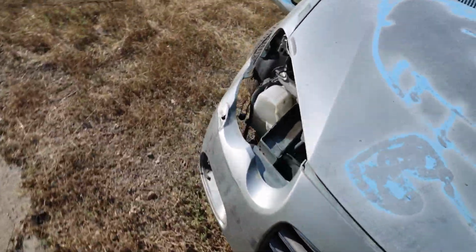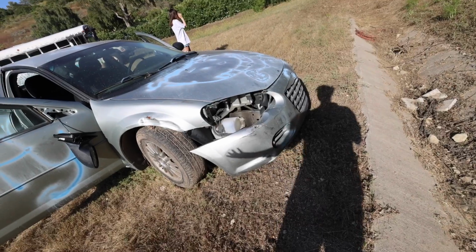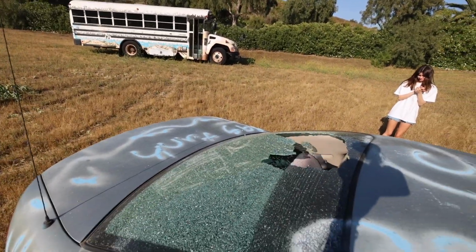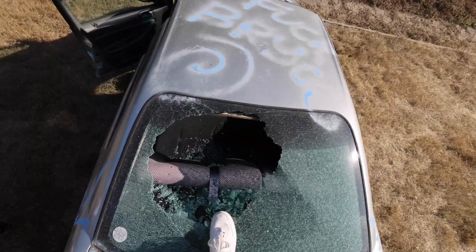I'll show you how miserable it was. I have done so many things to this car. So many. Still runs. I don't even know how that's possible. Today we have a very interesting challenge to flip this car upside down. I'm trying to figure out how I can do that currently. Oh yeah, forgot about that. If you go ahead and shut the door a little too hard. Just a little bit of broken glass.